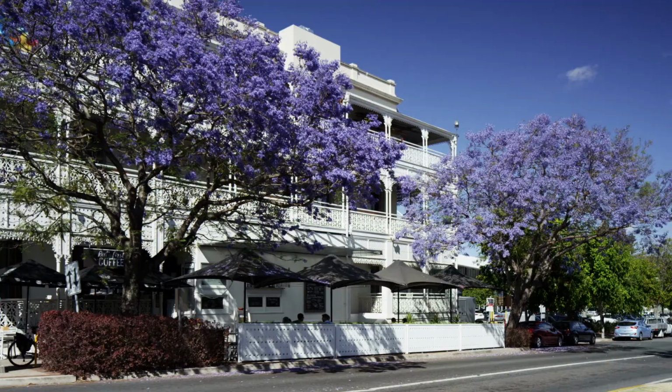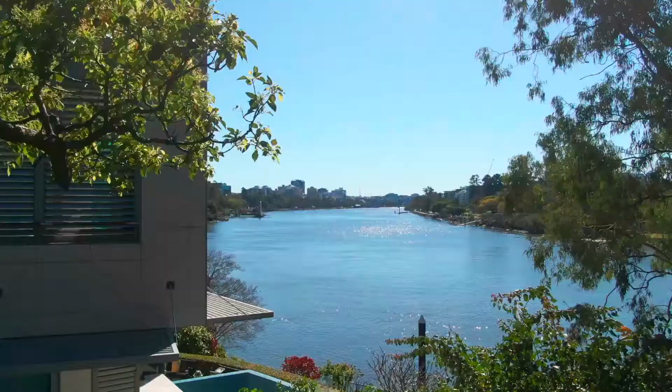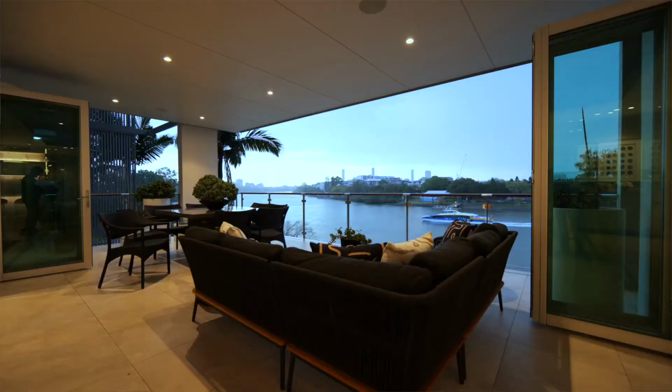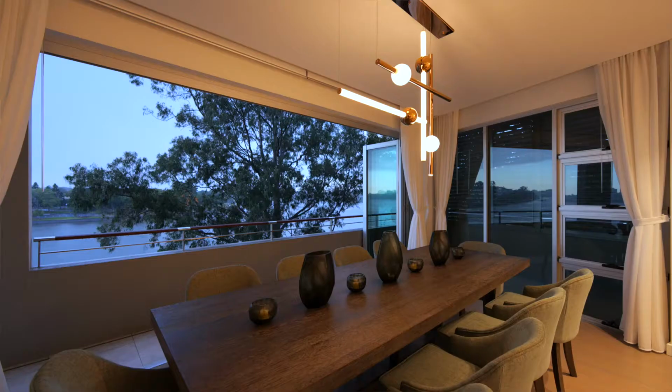It's a highly sought building. It's very rare that these become available. They are owner-occupied. There's only 7, one per floor. It's your own riverfront home, actually, in this amazing location.